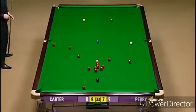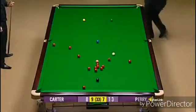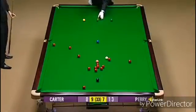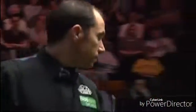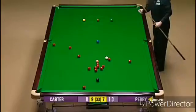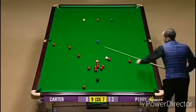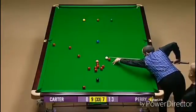Yeah, that 14th frame was a big turning point in this match. Ali Carter was in fine form. He'd won 6 frames in a row, was on his way to a 7th. He'd had a break of 64, no 51 he had actually, and lost the frame on the black, and that got Joe Perry going again.